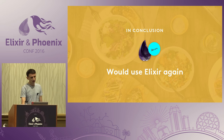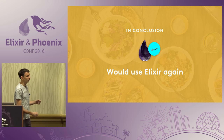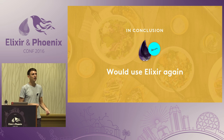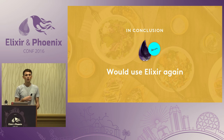So in conclusion, I would definitely use Elixir again. I would just want to make this point. Elixir was really, really well suited to this job that we had of dealing with failures, lots of concurrent work going on. And honestly, the programming model was really simple.